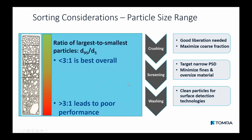This is a well-known consideration for particle sorting. All particle sorters like this work best when the size ratio between the largest and the smallest particle is about a 3-to-1 ratio. So for example, if my top size is 3 inches, it's most effective if I go down to about 1 inch.